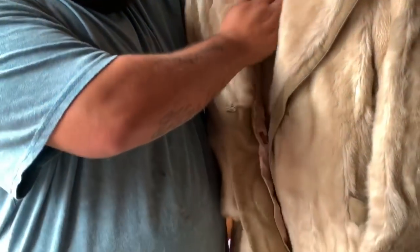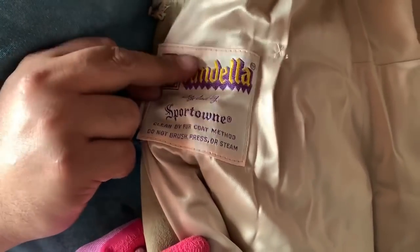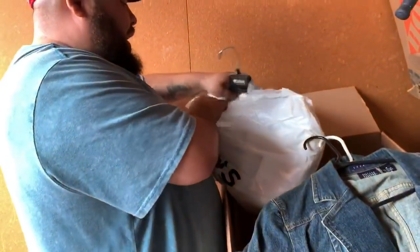Look right here. Right here, baby. Stinks. Queen fur coat. Do not brush. You know what's crazy? If it's real fur, it's not worth anything anymore. It stinks. It smells like stinkiness. Wilson Leather.